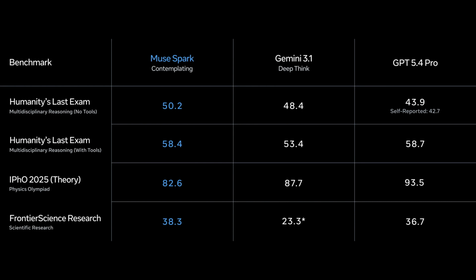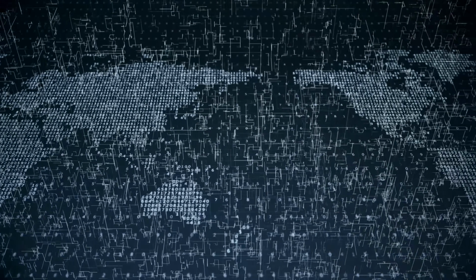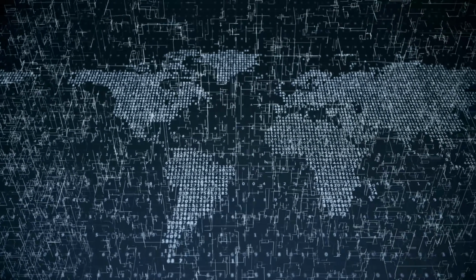We're talking 50.2% on the benchmark called Humanity's Last Exam, which absolutely sounds terrifying, but that's just the coolest name in my book. Now, Contemplating Mode is rolling out gradually, so you might not see it in the next few days, but the direction is crystal clear. Meta is building towards an AI that doesn't just answer your questions, but actually thinks them through. And when that capability is sitting on your face, pointing outwards, looking at the world in real time, I think that's really going to change how frequently you're going to use Meta AI.